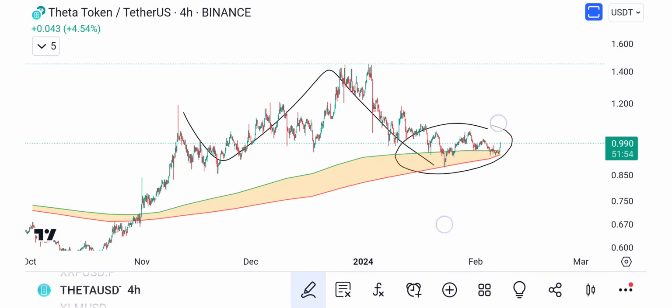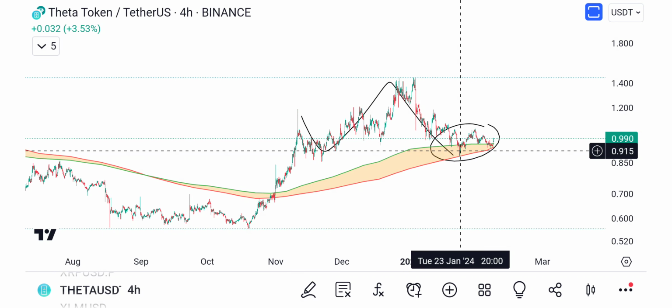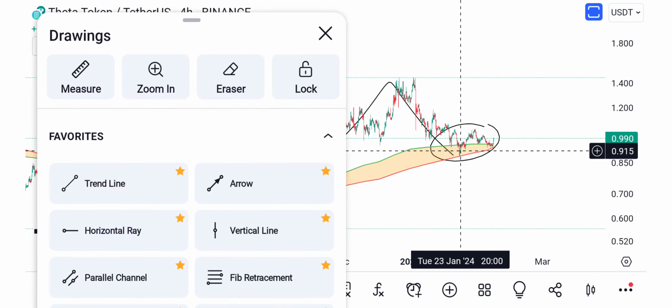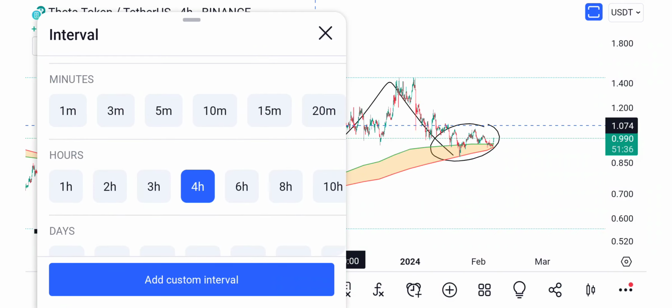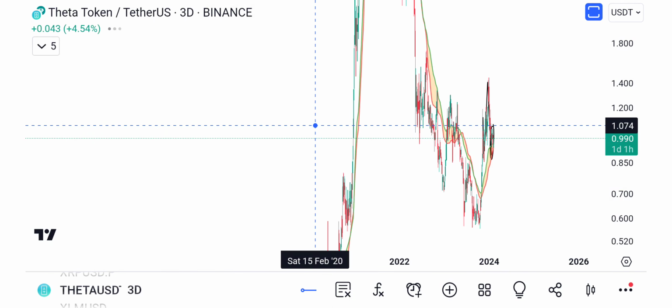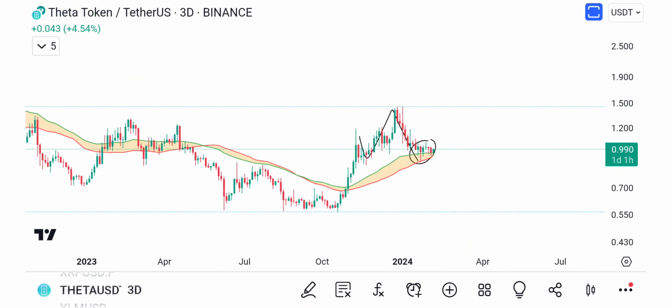Now, one thing I've always said is, if we lose the bull market support band, by the way, XRP lost its bull market support band. It sucks, but at the same time, it's a totally different chart, by the way. But I've said many times, Theta has a lot of wiggle room. So if we do break below, it's okay.